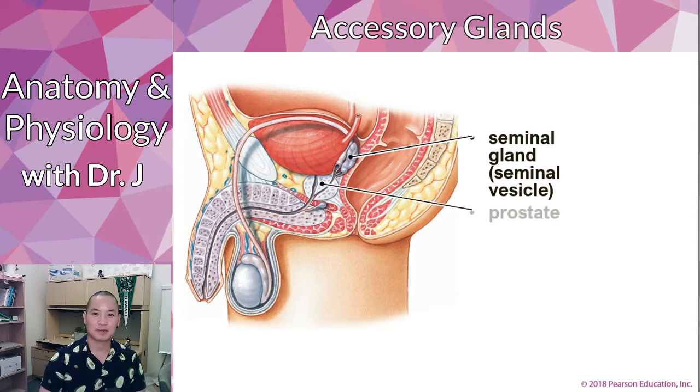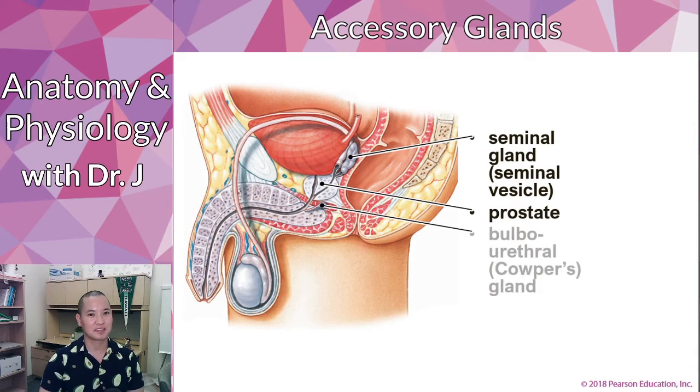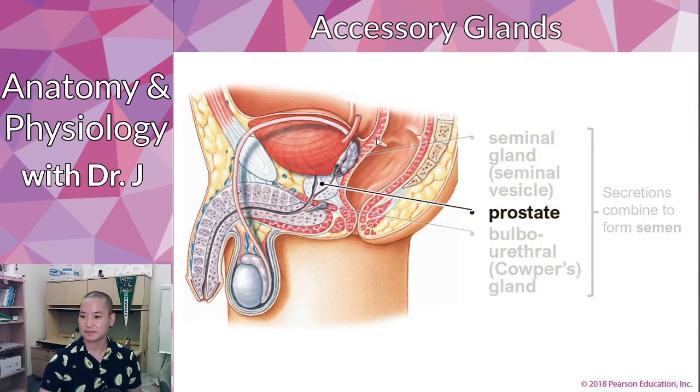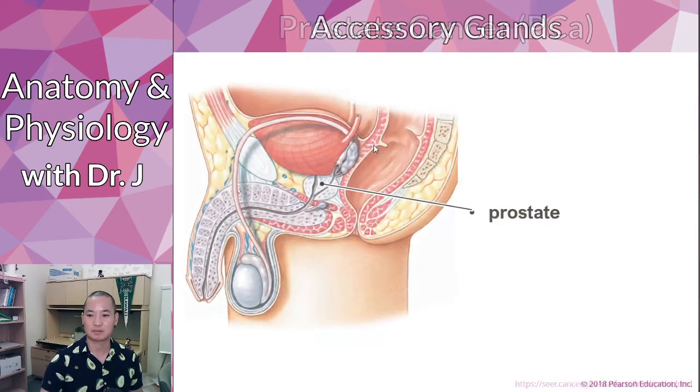And then you have the prostate gland, that's pretty consistent. And then you have the bulbourethral gland, or sometimes called Cowper's gland. And these together are your accessory glands. These help to make the additional fluids and components of semen. Again, sperm refers to the cells, but semen is a mixture of the sperm and the fluids that these glands secrete.